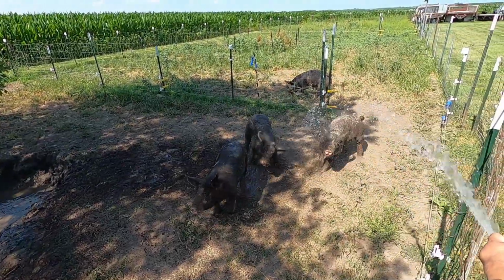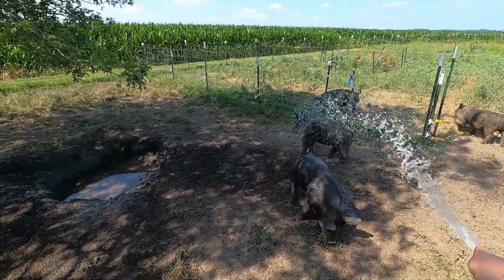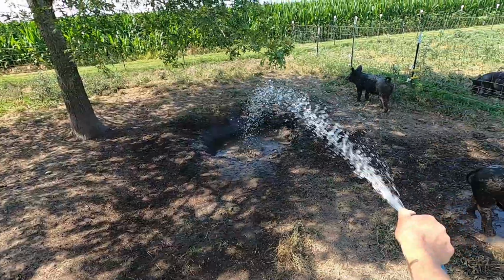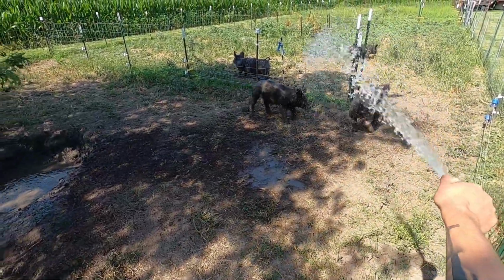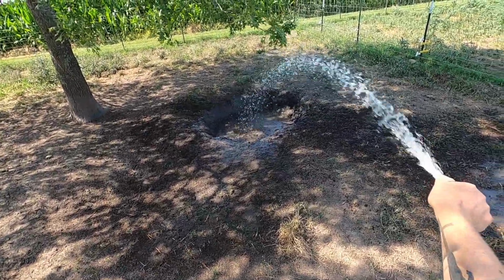And you also have to provide them with some mud so that they can get mudded up to protect them from both the sun and from bug bites. Because when they get covered in mud, the bugs also can't bite them, because we do get flies and mosquitoes and whatnot, and they can get pretty annoying for us and the animals.